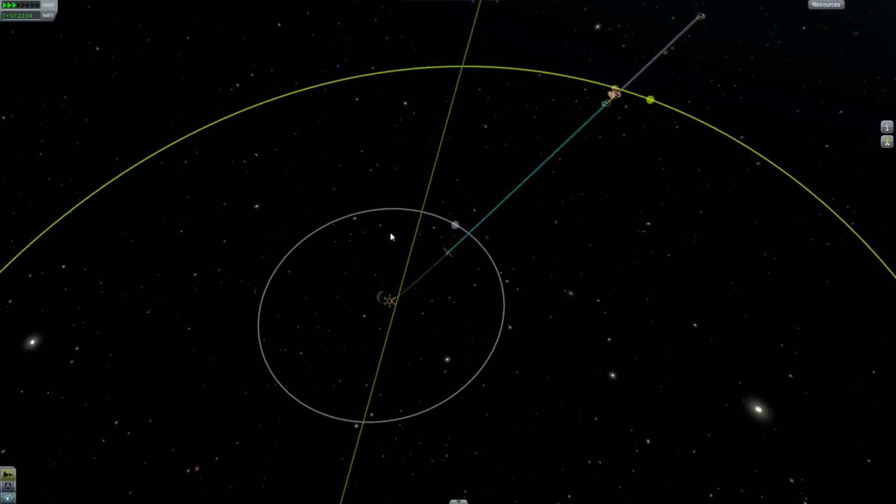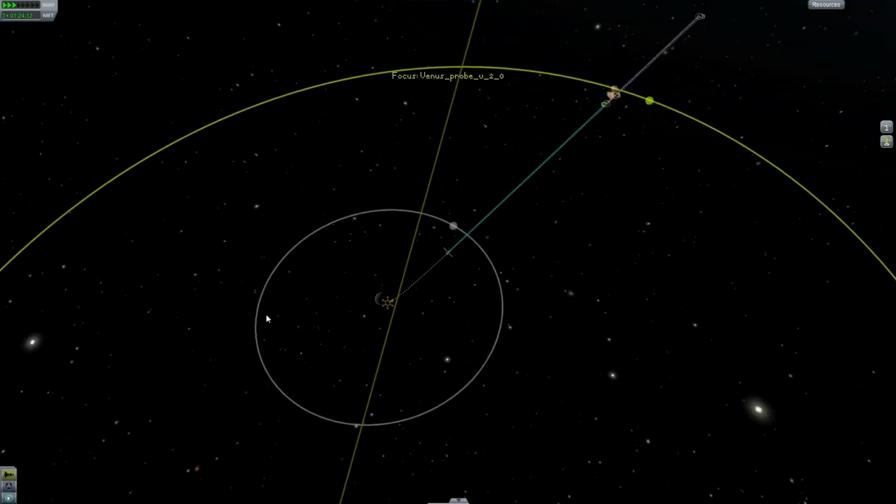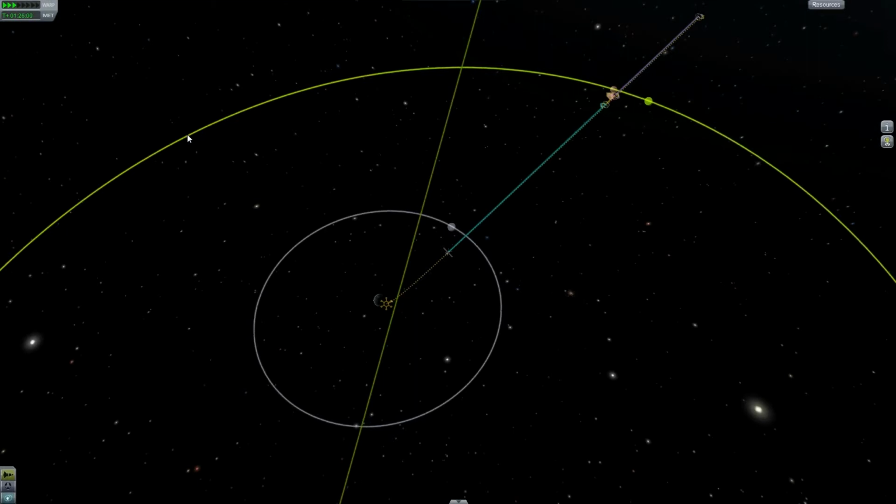Hey guys, Tyler back here with you. I just want to show you, this is the worst possible way to intercept a planet. But since I'm using an unmanned probe, I'm not really worried if I screw this up. It burned a ton of fuel to do that. It's really dumb. The better way to do it would be to do a gradual swing around the planet and meet the planet right at your encounter, strategy, or whatever it's called in this game.